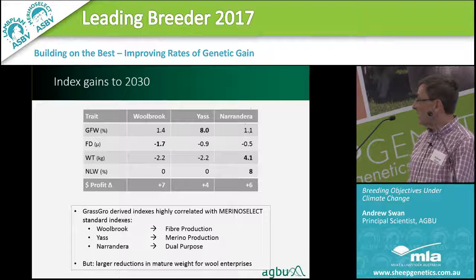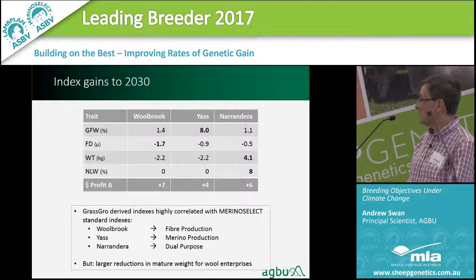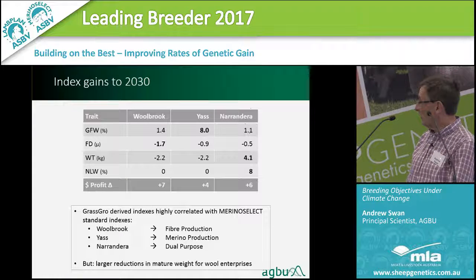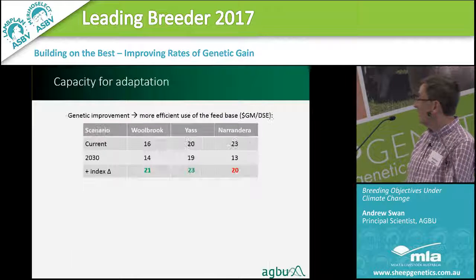I should also say that we compared those local objectives and indexes with the standard Merino Select indexes, and they line up pretty well actually. In this case, the Woolbrook one lines up with the fibre production index, so you can see the big reduction in fibre diameter. Yass with the Merino production index, and Narrandera with the dual purpose index. I've already spoken about the changes in mature weight there.